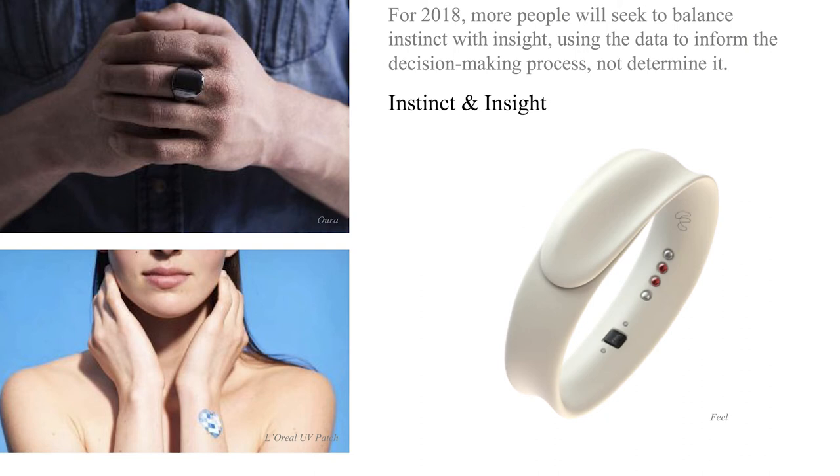Described as a wellness computer, the Aura Smart Ring tracks sleep quality and levels of activity. L'Oreal's stretchable stick-on UV monitor uses photosensitive dye that changes color as the skin is exposed to sun, providing a simple visual cue to UV exposure.